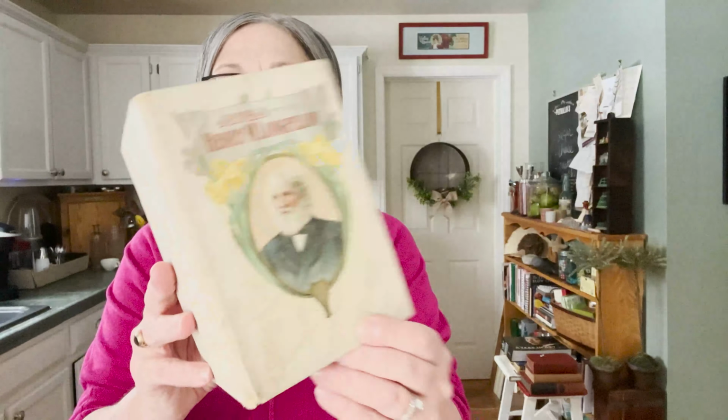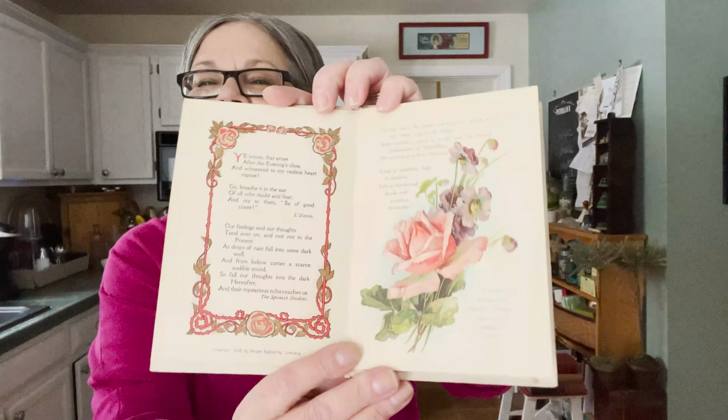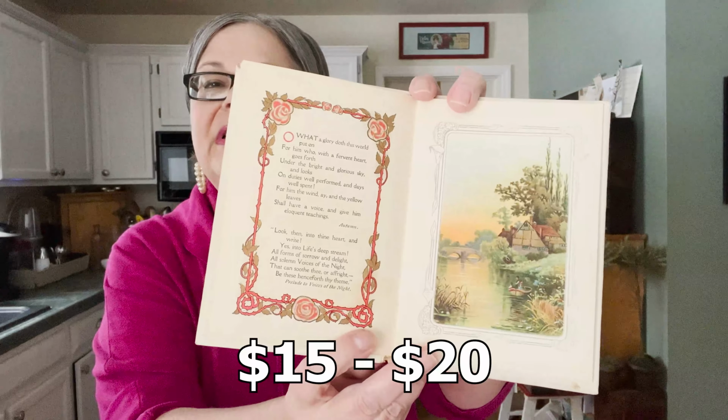And then here's Jules from Longfellow, 1908, and filled with quotes from his works. Ye voices that arose after the evening's close and whispered to my restless heart repose, go breathe it in the ear of all who doubt and fear, and say to them, be of good cheer. Really pretty illustrations, and like I said, $15 to $18, $20, something like that on Etsy is what I'm hoping. They're just sweet little books, right?